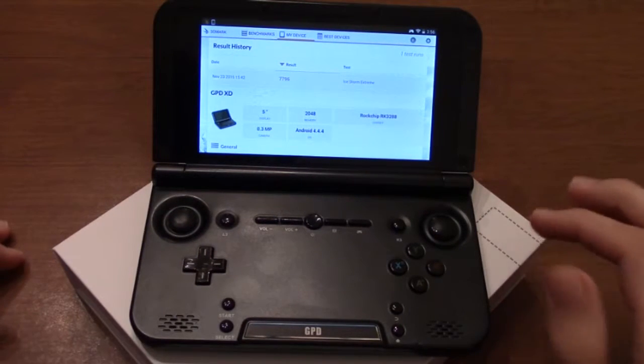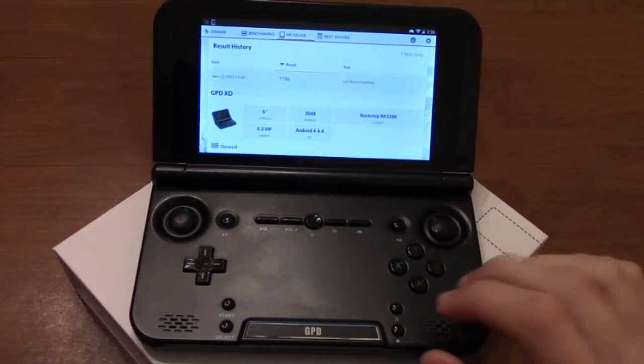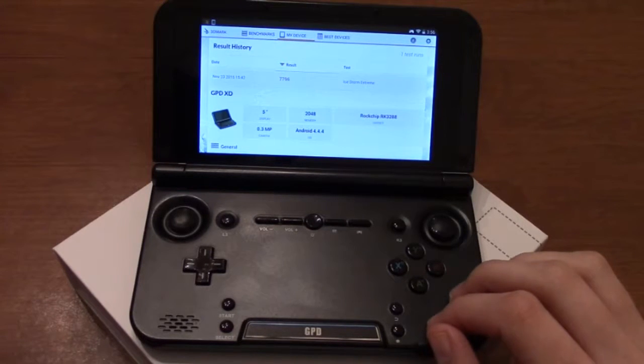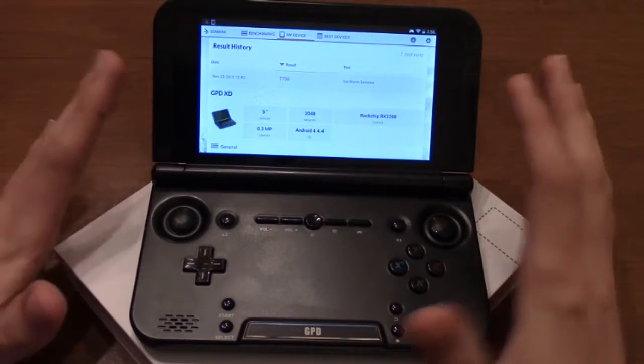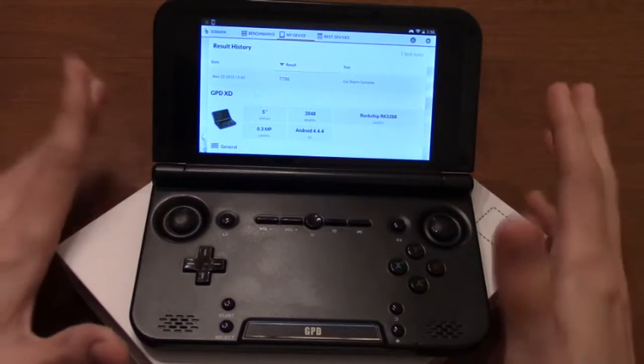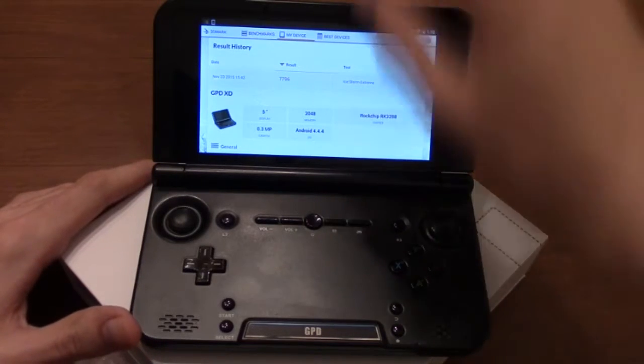The power underneath the shell: the CPU is an ARM Cortex A17, clocked at 1.8 gigahertz. The GPU is an ARM Mali T764 3D graphics acceleration chip. The GPU is actually a really nice chip. It's not top end, but it's midline, so it's really good. The 1.8 gigahertz is where I have the issue.